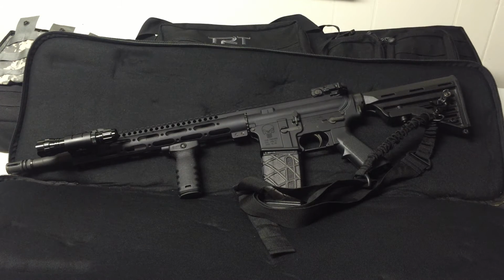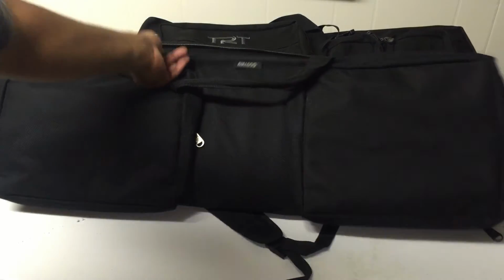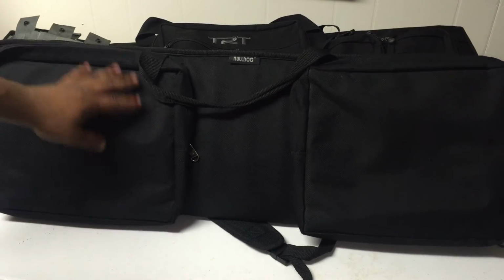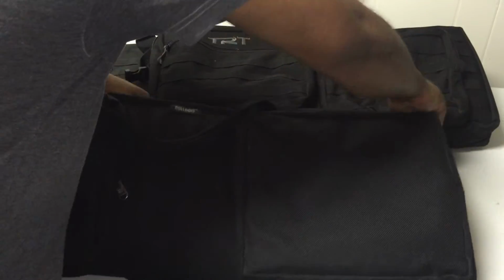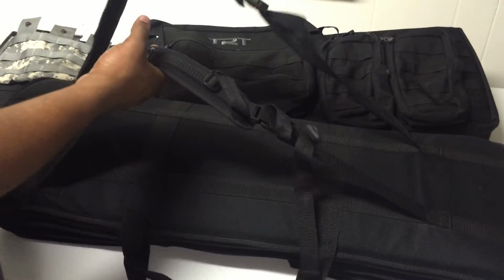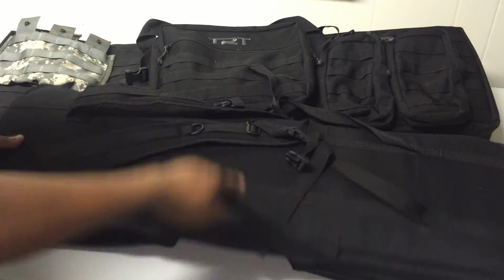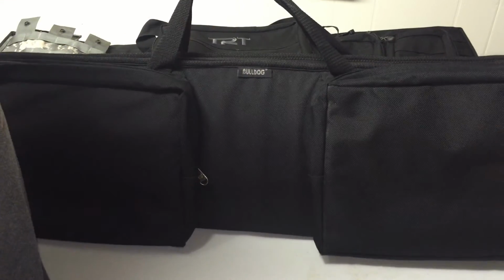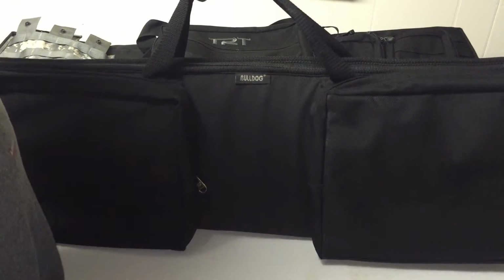So that's just the single rifle bag that I have. If I'm only going to take one rifle, I take this and maybe stuff a pistol in one of the bigger pockets and some ammo and a couple extra magazines. This is a good bag to take to the range. It does have something I really enjoy just for comfort, which is backpack straps and a nice little side carrying handle. So you've got two ways to carry it. That's the Bulldog Tactical Discreet AR case.